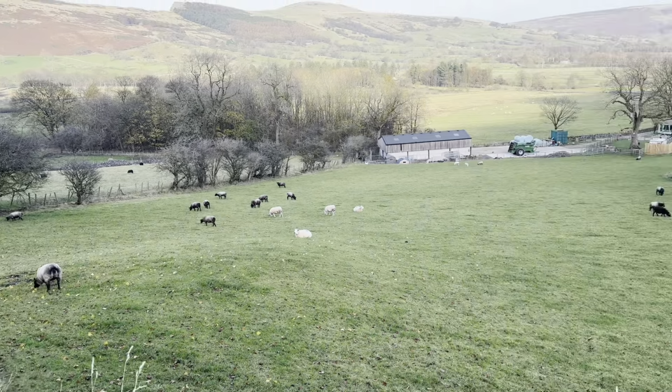Love it. Do you know what, when I was looking for coffee earlier, I walked straight past this place. I didn't even notice it was there. Shame on me. I mean, how cool does that look? So this is Castleton for you. Such a beautiful place to come.